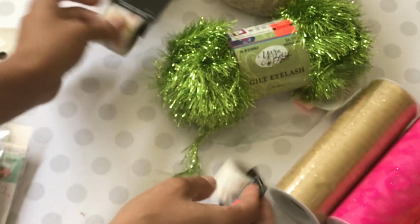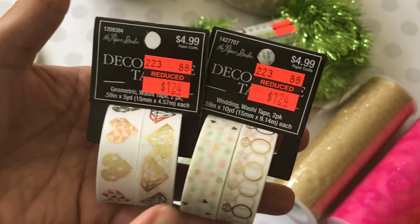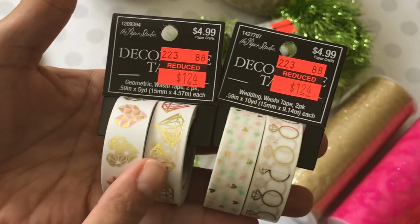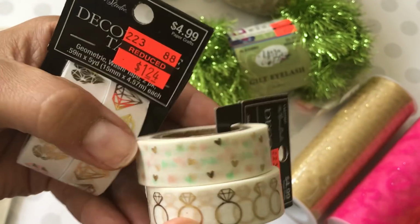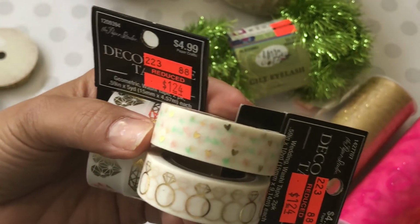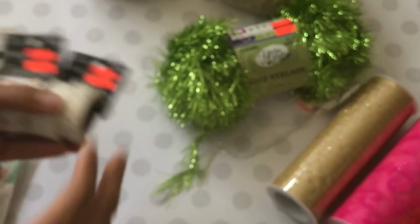All right, moving along, I did pick up a couple of washi tapes, and I really loved these four right here. I've picked these diamonds up before, but I figured I'd pick them up again because I can gift them. And then I didn't have this one, and I really love the little wedding rings, but I especially love the little tiny hearts on this one with its pink and teal. So super pretty, and I'm really happy with those finds.